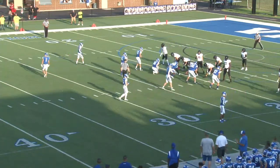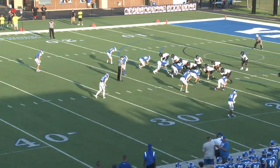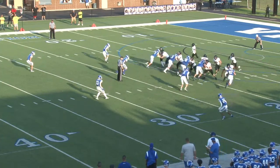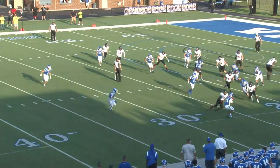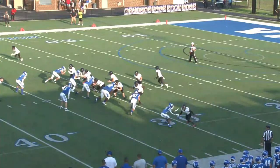Here we take a look, we got the replay. It was a great job blocking. Great block there by number 45 for the Pirates. That is Hayden Taylor. 3rd and 6. Nice job there, the young fullback. Humrick back to pass, going to roll to the right, throws it on the run, and that is incomplete.